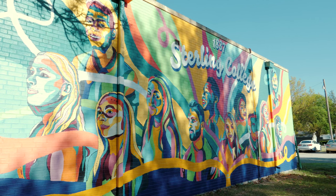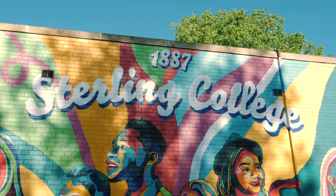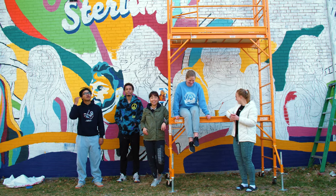Being with students was the most enjoyable part for me. Seeing the finished products of the faces was really exciting. Sterling is connected, and you can come here and feel inclusive on this campus. I have more friends now, so that's the fun part of it. So it was a very cool experience.